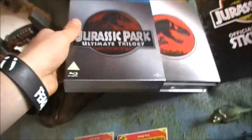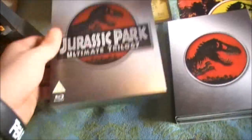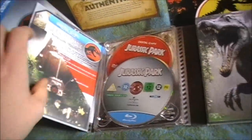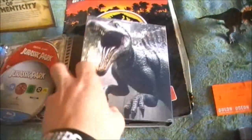It came with the Blu-rays, which are so beautiful. If I can open this. I haven't got much room on the bed, thank you TC. It's just absolutely fantastic. It's got all the discs in there.